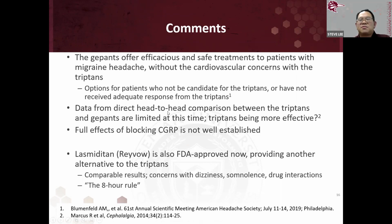And I wish I could give you more data in terms of how these drugs compare to the triptans, but the data from direct head-to-head comparison is very limited. So far, we do have one study that looked at triptan versus one of the CGRP receptor antagonists for abortive treatment, and it does look like the triptan seems to be a little bit more effective. However, I must stress that this study was not intended to be a direct comparison. And so this is sort of what we observe from a study there.